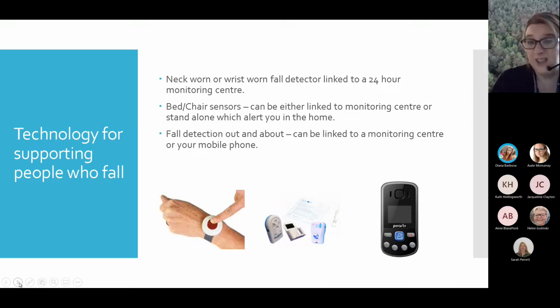There are bed and chair sensors. Again, that's useful for night time, the bed chair sensor. Again, linked to a monitoring centre or it can just alert you in your own home. And then there's the fall detection if someone's out and about. And equally, as I said before, it can be linked to your own mobile phone or that 24-hour monitoring centre.